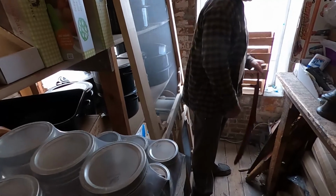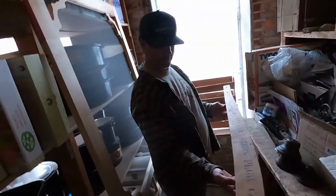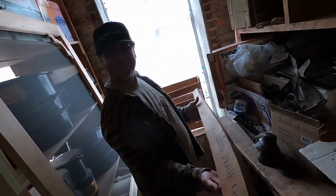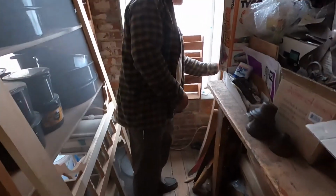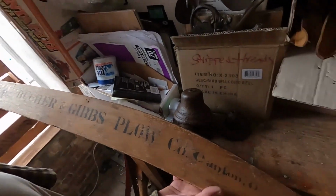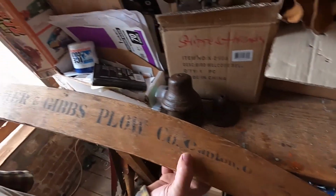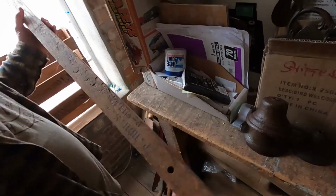We got your plows, your plow handles. Oh, look at that. Never found one of those either. They're usually probably rotted away. You'd think that wood would stick around, but no. Let me see how they wrote on that. Look at how they wrote on stuff back then. Wow. Just Canton, Ohio. Butcher and Gibbs. That is cool.